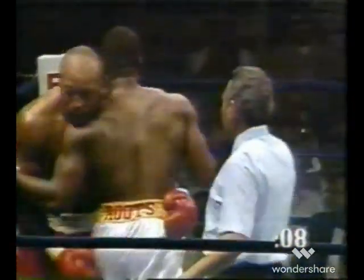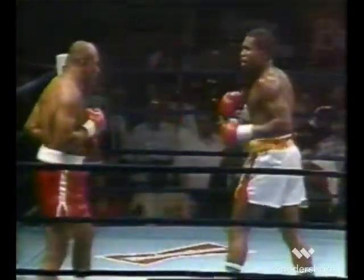Smith back with the left to the body. Those are the shots. Those are the shots he's got to use. They'll pay off in the end. They'll pay off in round 7, 8, 9, and 10. Oh, good left hand. Only partially blocked by the glove of Bonecrusher Smith. And there's Razor Ruddock with his arms upraised. He's saying, yes, yes, I survived.